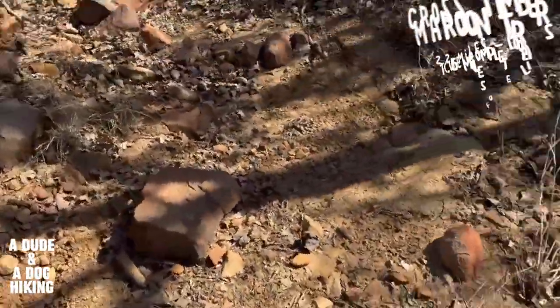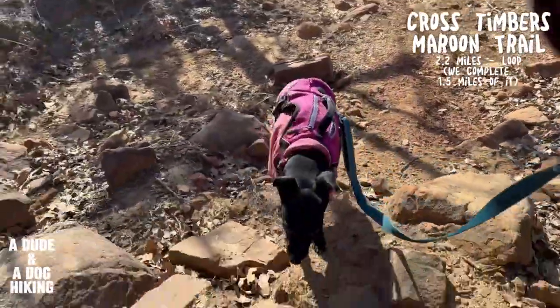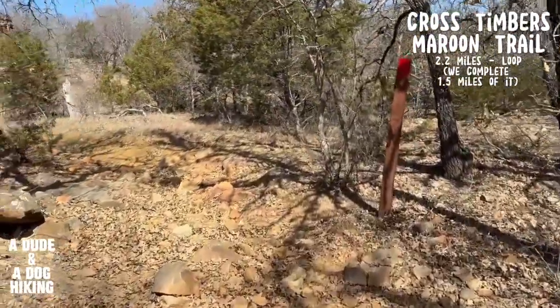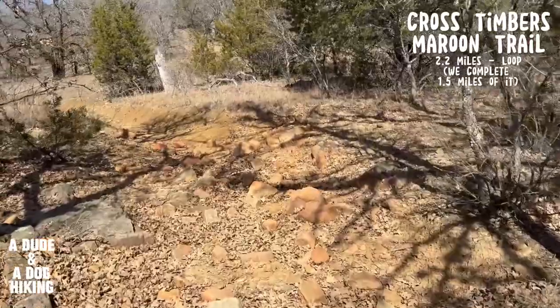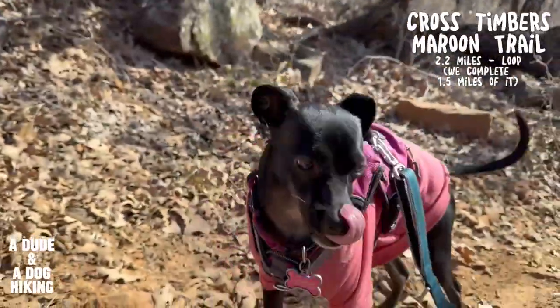The first thing you notice about the Cross Timbers Maroon Trail is that it becomes more narrow and rugged. Add in elevation gains as you head up toward the high ridge that overlooks the valley, and this becomes the type of trail Sophie and I live for.